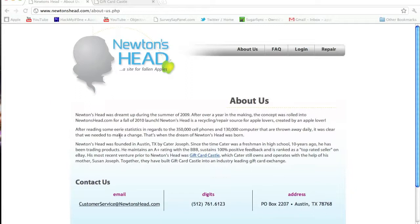So they take all the devices that they're going to get from you guys, and they're going to either sell it to another dealer. So if someone sells devices on eBay and they can sell it for more money, they're going to sell it to them. But for the devices that are in bad shape or they just can't sell, they're going to scrap them and recycle the devices. So that's why this site is so good.